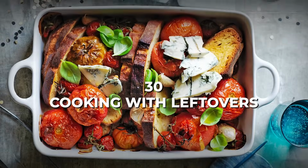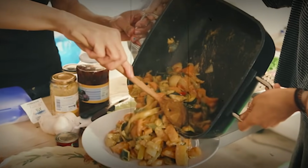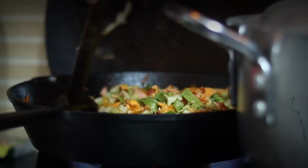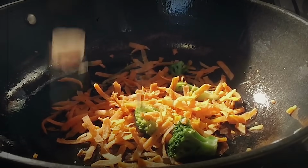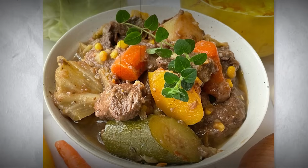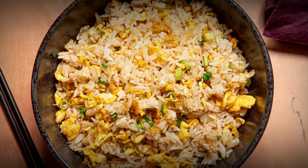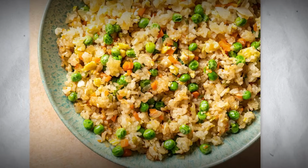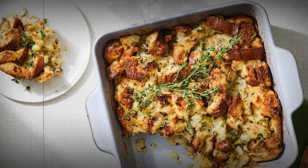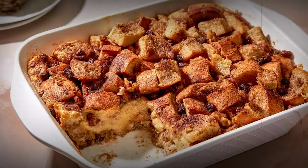30. Cooking with leftovers. Wasting food wasn't an option, so families had to get creative with leftovers. Instead of eating the same meal twice, they found ways to transform yesterday's scraps into something entirely new. A classic trick was turning leftover meat and vegetables into hash, a quick meal where everything was chopped up, fried together, and seasoned to taste. Another go-to was reviving stale rice by frying it with eggs and any available scraps to make a filling fried rice dish. Even leftover bread had new life, becoming stuffing, bread pudding, or crunchy croutons.